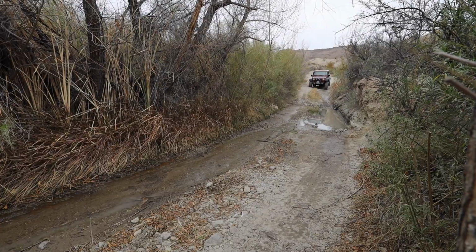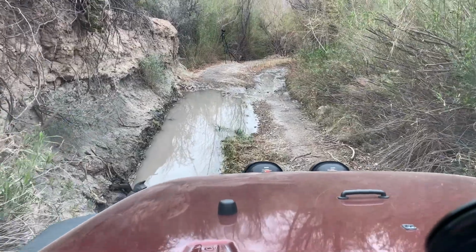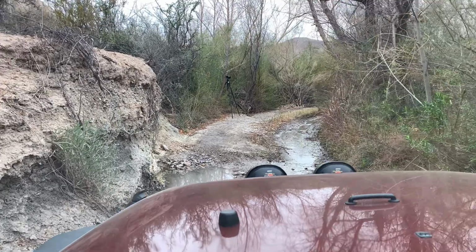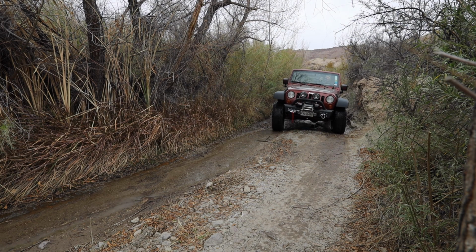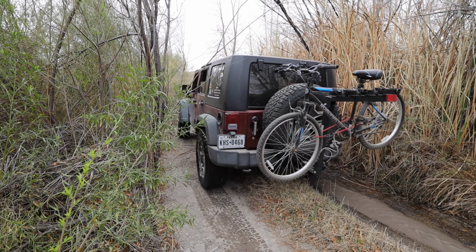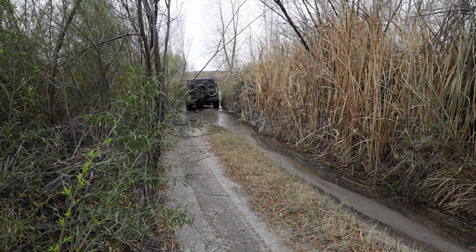We are about to cross Glen Spring Creek. I didn't check the depth of those, but the water was only about a half foot deep there, as you saw. But I've seen this part of the trail in so many videos, so to go through it myself was really cool.